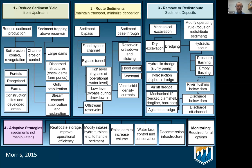So let me switch now and talk about some of the solutions for this. There are generally four classes of solutions. One is to reduce the sediment yield from the upstream watershed, maybe to get it back to natural levels. And then two, routing the sediments either through or around the reservoir so they don't deposit in the reservoir. And three, for those sediments that have deposited, either remove or redistribute those sediment deposits. And this figure has a lot of complexity. I'm going to show this in some other slides.